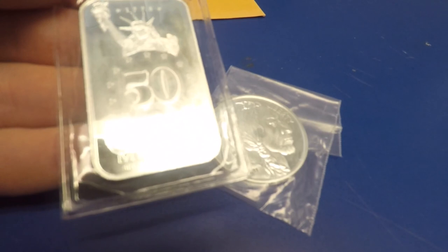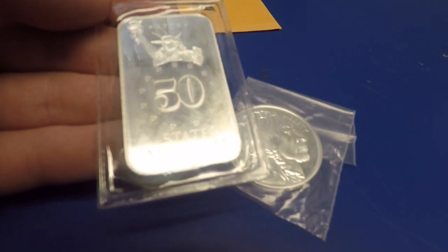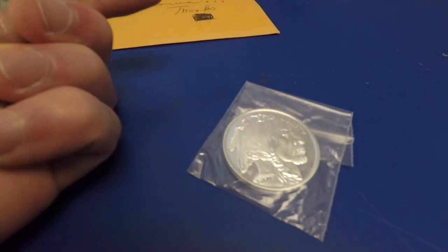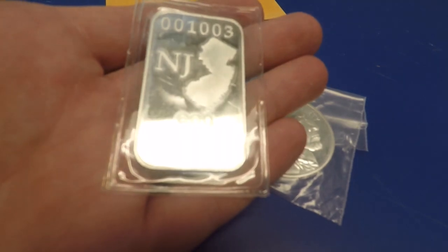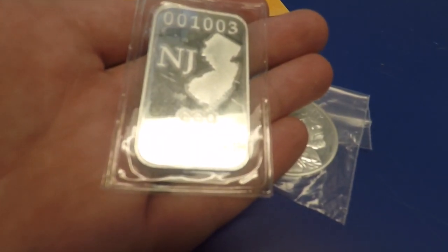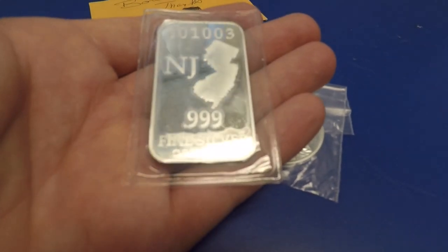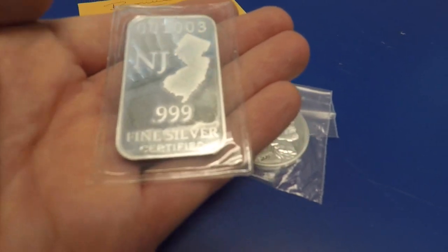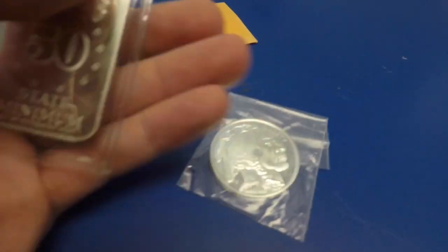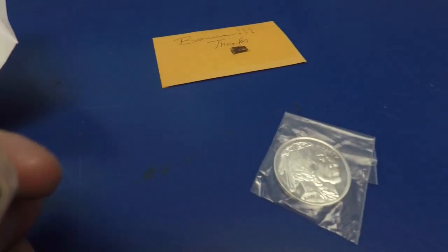I'll get some better shots later on, but wow, 1776 Statue of Liberty silver bar, absolutely beautiful. Oh my god, no friggin' way. I'm gonna get kicked out of this post office. Whoa, Lon, thank you very much. Greatly appreciate it. Wow, that's the last thing I was expecting. I didn't know what to expect, actually. Wow, that's awesome. Thank you very much.